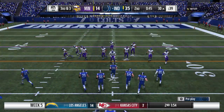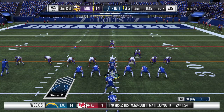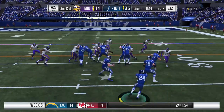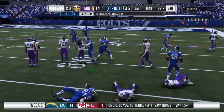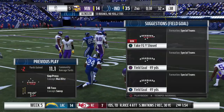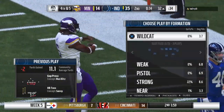The Colts on third down. A perfect 4 for 4 thus far. This time it's 3rd and 3. Now they'll run it on the toss. And he'll lose yardage. Brought down at the 32. Losing 2 yards that time, and now it's 4th down.